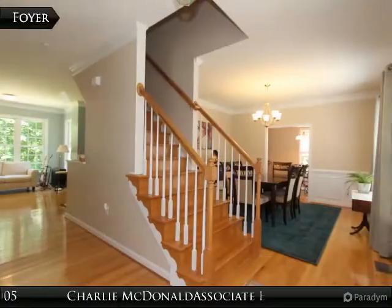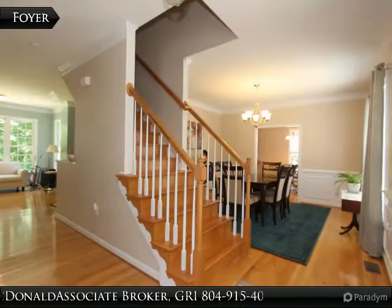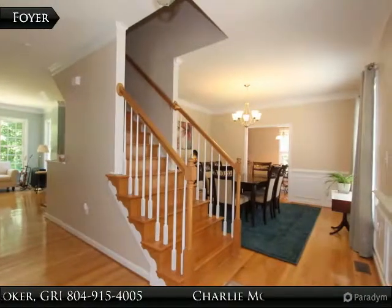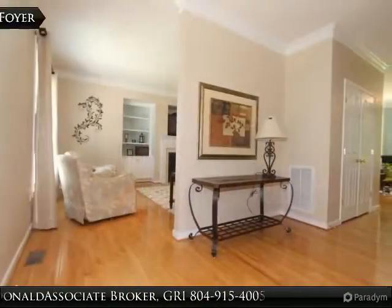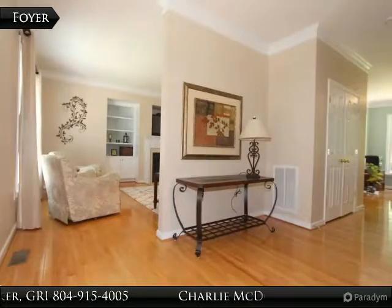Large, open foyer creates a bright and airy ambience. 9-foot ceilings and hardwood flooring through the first level. Large foyer with crown molding and double-door coat closet.